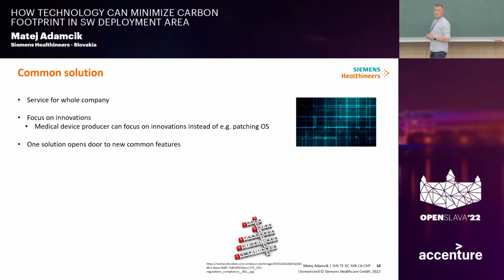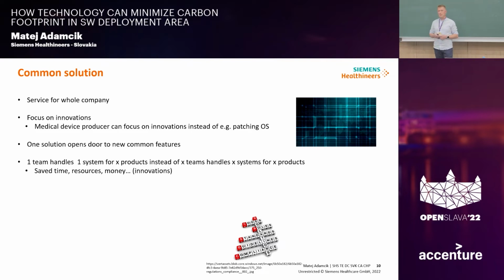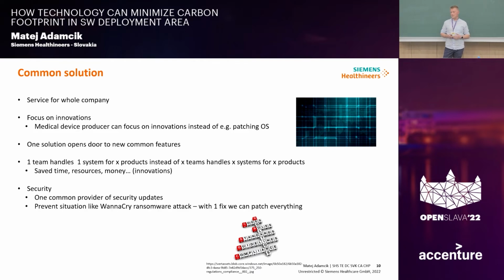And this one solution, which some people, even from our company several years ago, said it's not possible to do remotely, we can prove that it's possible. And this one solution opens the door to new common features for all these producers of medical devices. How is it sustainable? One team handles one system for X products instead of X teams handling X systems for X products. And they're doing all the same. And they save time, save resources, save money. And again, they can focus on innovations, which are driving the world now, the IT world.